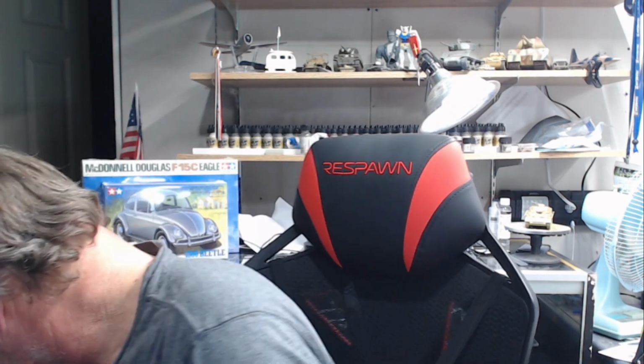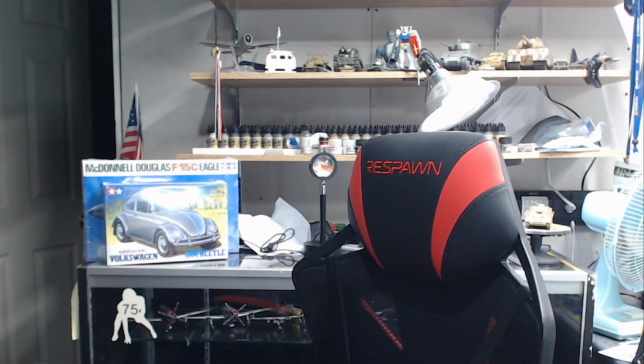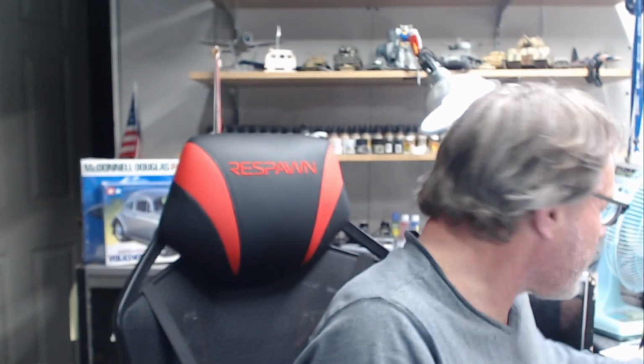Is everything, whoop. I don't know what that was, but off it went. Is everything going to be aligned and stuff on it? I can tell you right now, the starboard stabilizer is a little high at the tip. Oh well, I'm not going to worry about it. What was that? It was an engine that went skittering across the floor. So there we are.